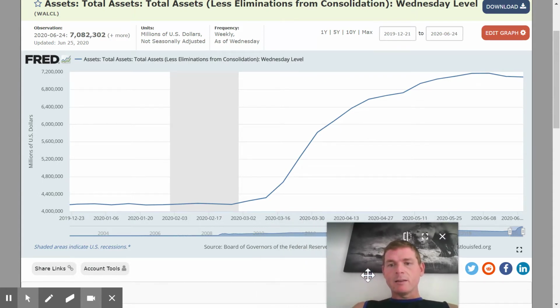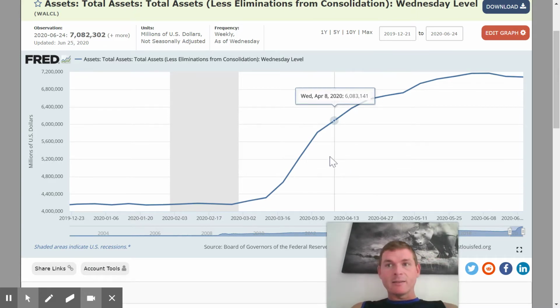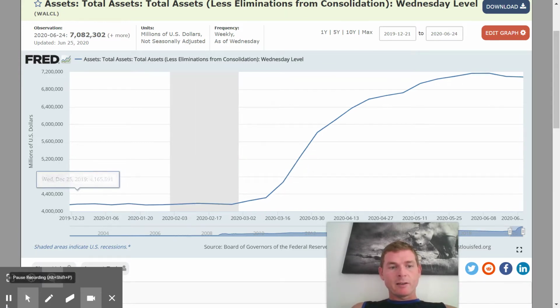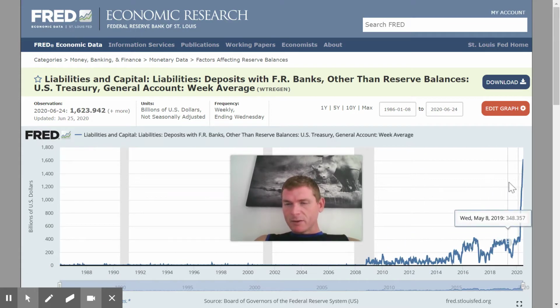Because the Fed can get money into the financial system as bank reserves, but the Fed cannot create spending money. Well, not directly. I mean, through these special programs that they're creating, they sort of can. But this is huge. The Fed balance sheet is down. It's down again. And let me jump over to the Treasury General Account. Yeah, so same thing here. The Fed website. Here's the Treasury General Account.